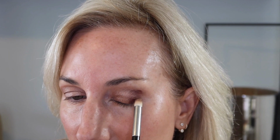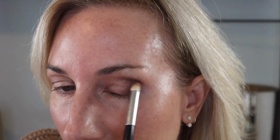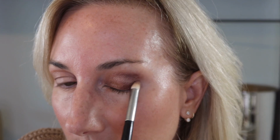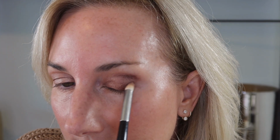That is a user error because I probably should have packed on this shadow on my hand first, but actually, you know what? It's working out really well. Ooh, that's a pretty color. This one's like a deep, almost burgundy brown, and I'm going to come in here and just sort of intensify that V. I'll bring a little bit of that up into that crease just a bit here.